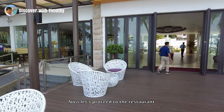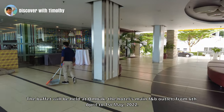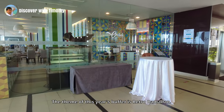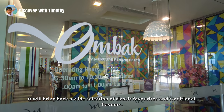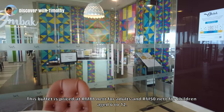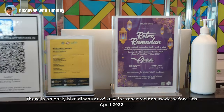Now let's proceed to the restaurant. The buffet will be held at Ombak, the hotel's main F&B outlet, from 6 April to 1 May 2022. The theme of this year's buffet is Retro Ramadan. It will bring back a wide selection of classic favorites and traditional flavors. This buffet is priced at 88 ringgit net for adults and 50 ringgit net for children aged 6 to 12. There is an early bird discount of 20% for reservations made before 5th of April 2022.